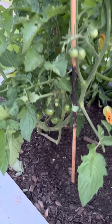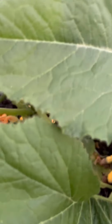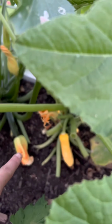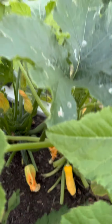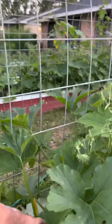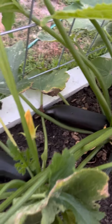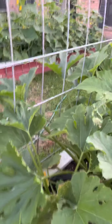Roma tomatoes, look. I cleared the leaves back. Look at this, y'all. Squash. Y'all know those flowers right there are actually edible. You can fry them and eat them. We're not, but you can do that. Oh, look at that. Ooh, two of them. Yeah. Those probably need to be picked now. That one needs to be picked for sure. Yeah, we'll pick that one tonight.